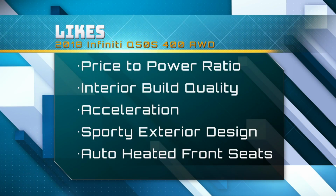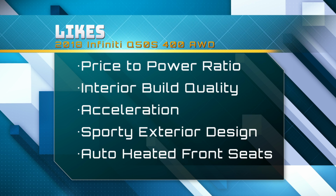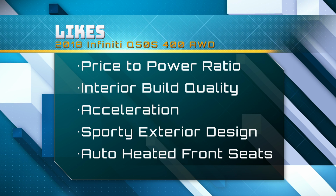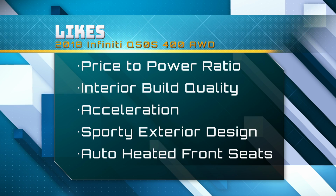Right, now that we've gotten that out of the way, we were also pleasantly impressed with the interior build quality, the acceleration of this 400 horsepower V6, its overall sporty design, and automatic front heated seats, which was a first for us.